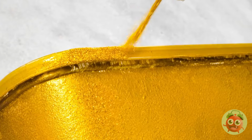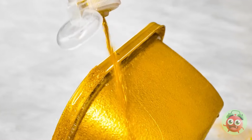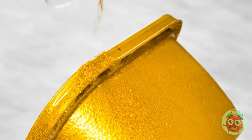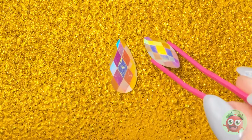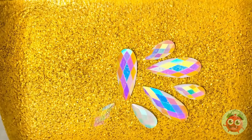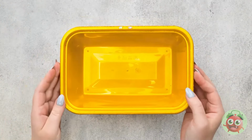Glitter time! Boy, do I love me some sparkle. Can't forget about the other side. Woohoo! Make it rain! I just can't get enough of this stuff. There. Done with the gold. Now for a few expensive touches. Nothing makes me happier than jewels. They just add something special. Don't you think? Ooh, fabulous.